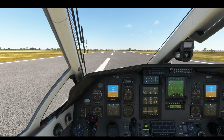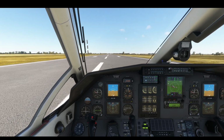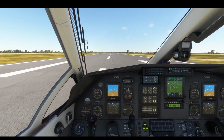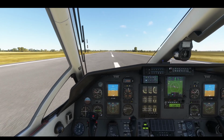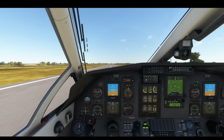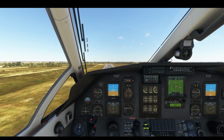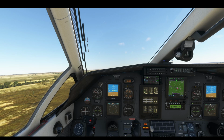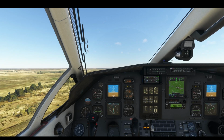There we go. And a little bit of left rudder. Rotate. Airport time log. And gear up. Just kind of trim it out.